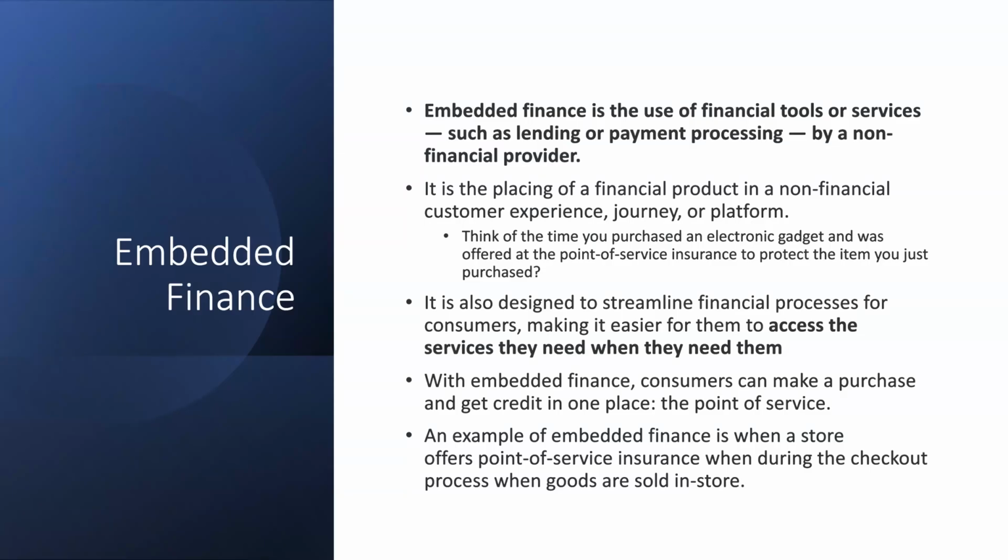Embedded finance is the use of financial tools or services, such as lending or payment processing, by a non-financial provider. It is the placing of a financial product in a non-financial customer experience journey or platform.